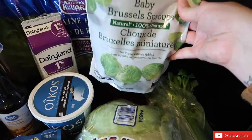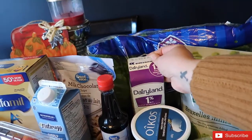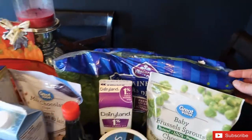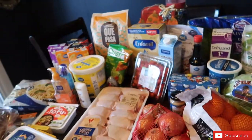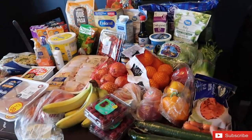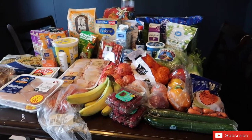And then we got this pack of frozen baby Brussels sprouts. We got 1 liter of 1% milk, and then way in the back here, we got these 6 romaine hearts. So quite a bit of stuff for 200 bucks. But like I said, I'm missing a couple things. I'm gonna have to go through my receipt and see if I actually paid for those things, or maybe I thought I added them to the cart when I didn't.